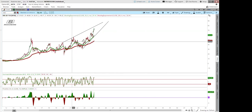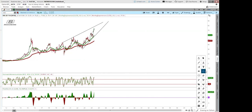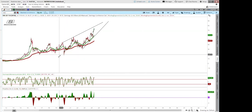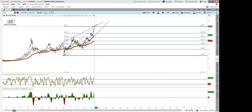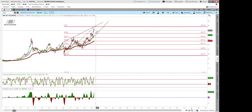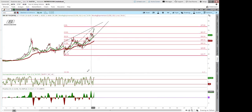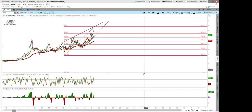If it does have a pullback, let's just see some fib retracements. Let's say it stops up here. You'd really be looking at probably a pullback coming down to the 63.47, but more likely down to the 54.54 level. So this would be the buy zone before we head back up again. I wouldn't really chase it right here. I just think it's a little bit too dangerous, especially moving from 55 up to 73 in a very short amount of time. I'd wait for a pullback, but the chart looks pretty good overall.